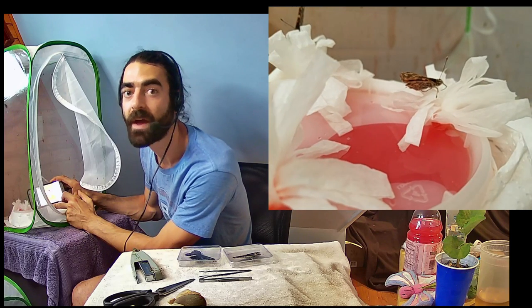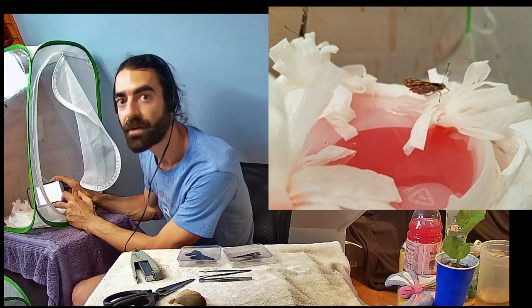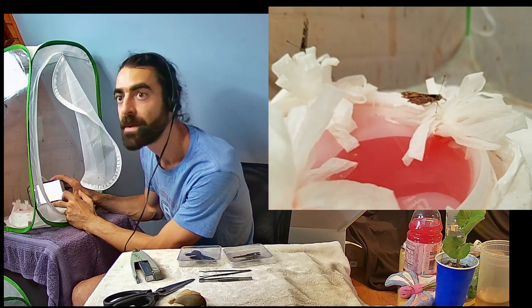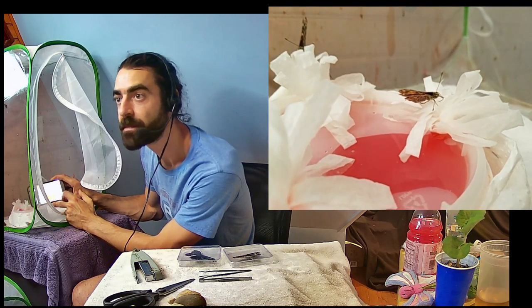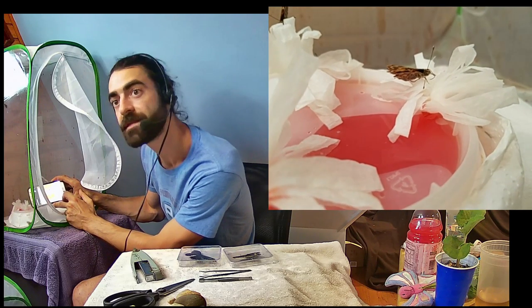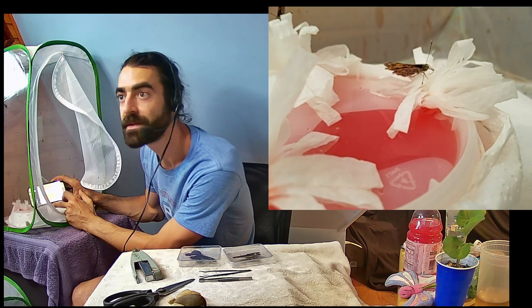You put them down on the flower, and their feet will taste the Gatorade and the sugars, and then their proboscis will naturally, like a little straw, just start drinking up the food. And this guy was pretty hungry. There was food in there already, but sometimes they just need a little bit of help.